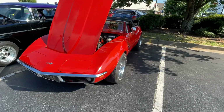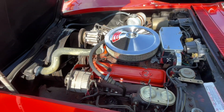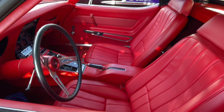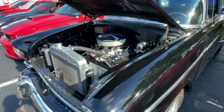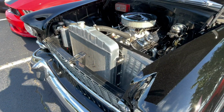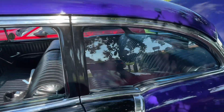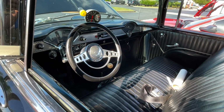So here's a nice C3, beautiful red color. Has the engine looking pretty clean. The interior on it's really nice. Here we got us an old Bel Air. So much room under that hood. He's got, it's black, and then it's got two-tone purple up top. It's almost like a plum crazy color. It looks like he's restored the interior on this one. Really nice.